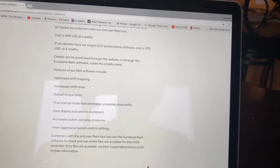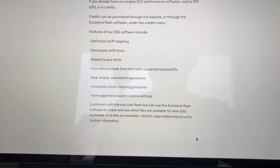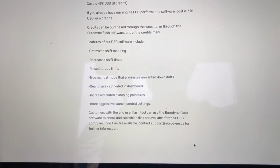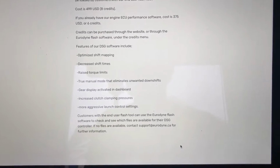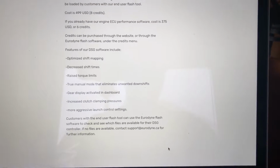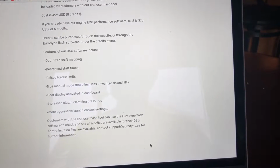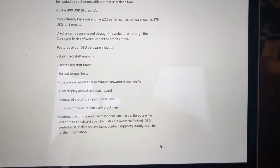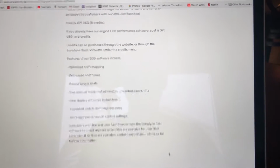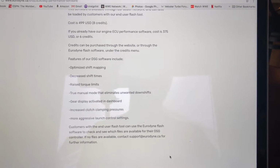And the true manual mode that eliminates unwanted downshifts. Now this, I don't really run into much, because if you put the transmission into sport mode and then you click the shifter over, it locks it into manual mode. That's fantastic. The only time it won't lock it in is if you push the throttle all the way down to the floor and there's a kickdown switch. If you hit that kickdown switch, no matter where you are, it'll downshift to the lowest gear and get you up and going as fast as possible.